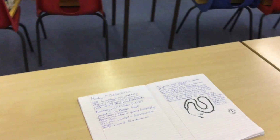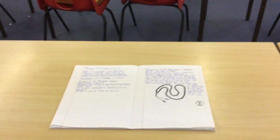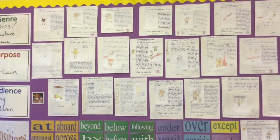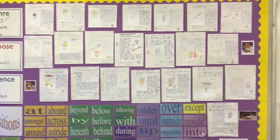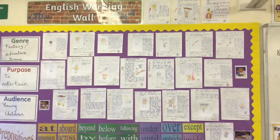RE, this one's some work on prayer beads, and we've just finished looking at Christmas in Poland, Mexico and in Britain. There's some more guided reading work, some more French. Just going to spin round and show you this fantastic display. This is the children's book reviews on Biscuit Bear, which is a book aimed at younger children that we have read, and now we're writing our own versions of the story, and they're absolutely brilliant. Hopefully the children will be able to tell you what they've been writing.